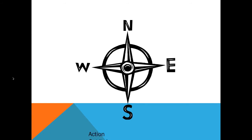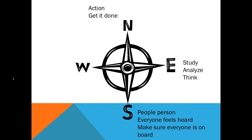And the different descriptions are, if you're in north, you're an action person. You want to get things done. If you're in east, you're going to study, analyze, think; it's that processor I was talking about. If you are a south, you're an empathetic person. You want to make sure everyone feels heard. You want to make sure that everyone's on board before moving forward. And if you're a west, you're a details person. You're really organized. You like to schedule things, but you also like things to be organized in order for you to be able to function.